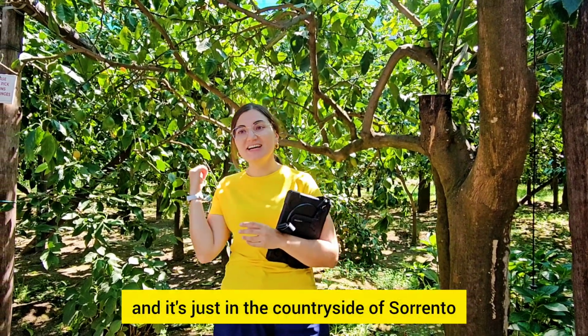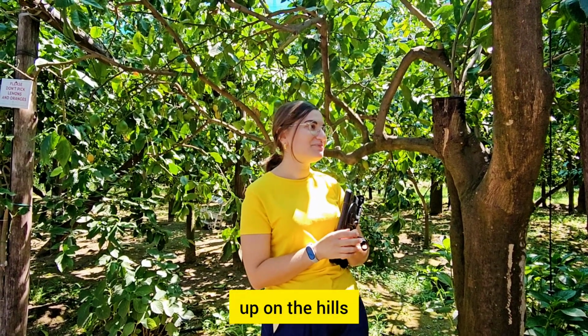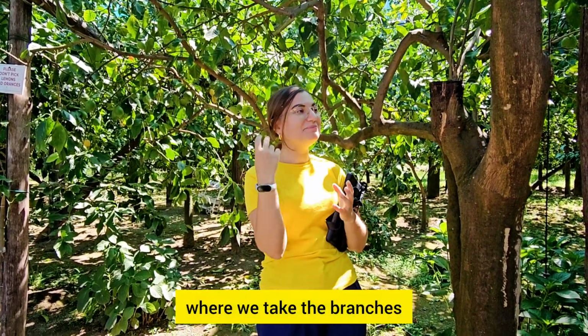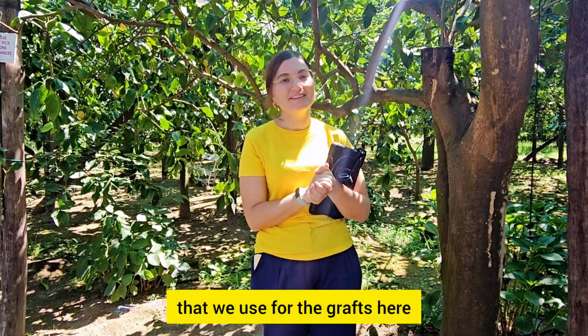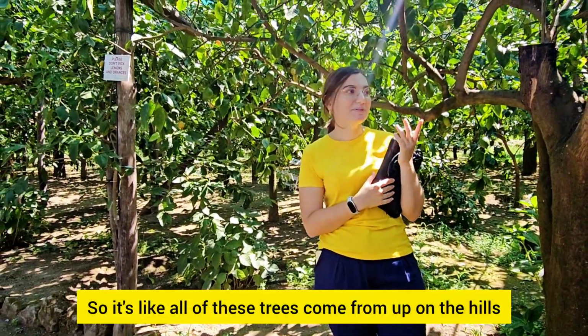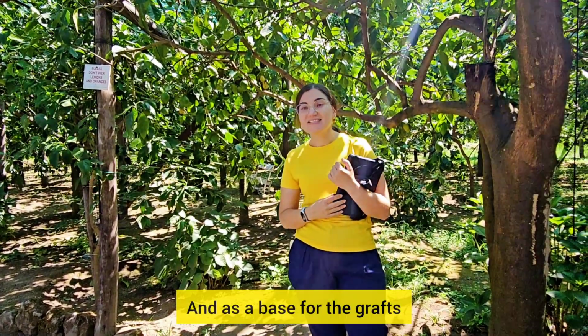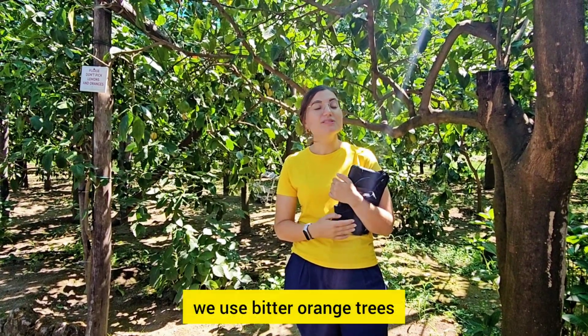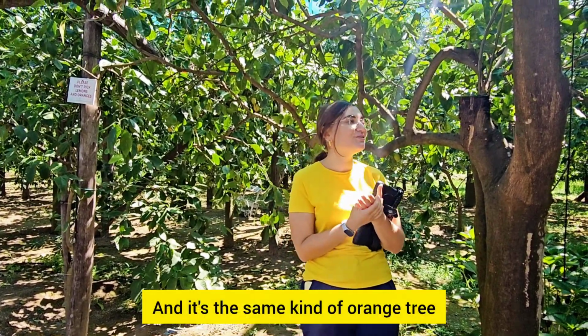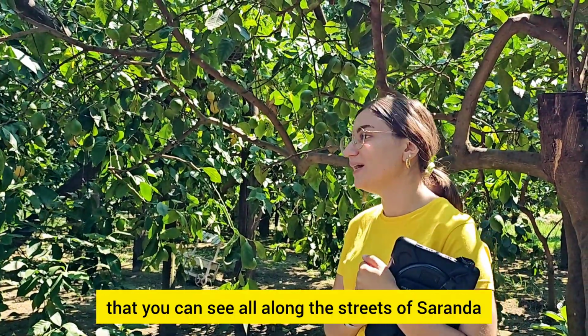And it's just in the countryside of Sorrento, up on the hills, where the soil is different from ours. And it's also, you know, where we take the branches that we use for the grafts here. So it's like all of these trees come from up on the hills, but grow here in the city. And as a base for the grafts, we use bitter orange trees. And it's the same kind of orange tree that you can see all along the streets of Sorrento.